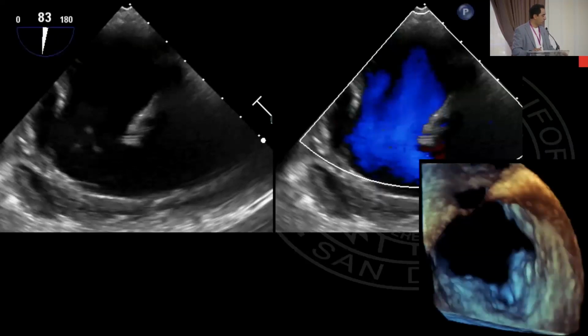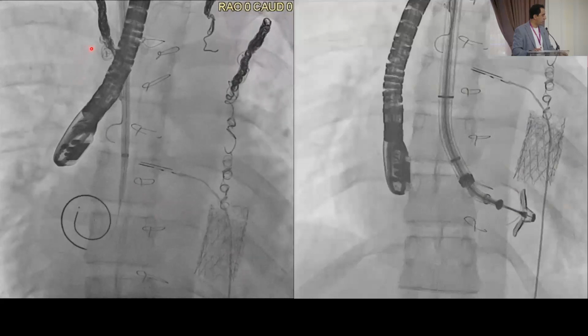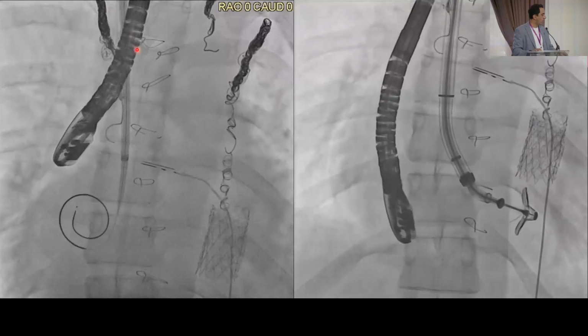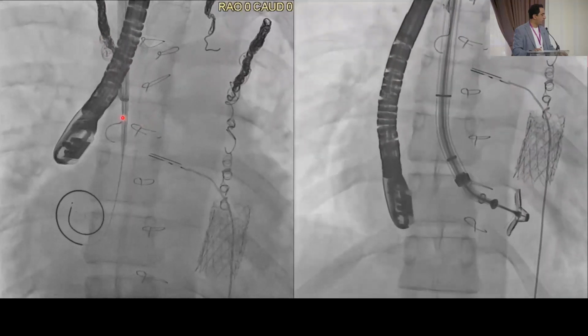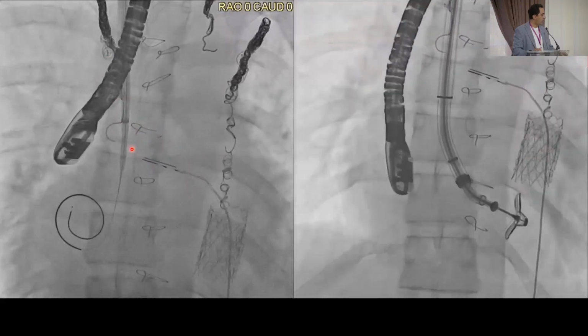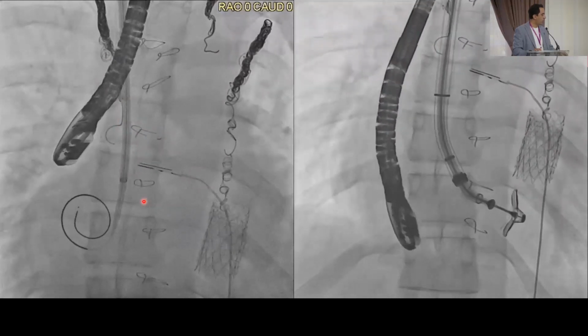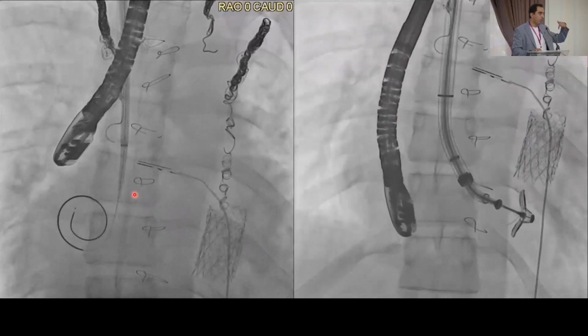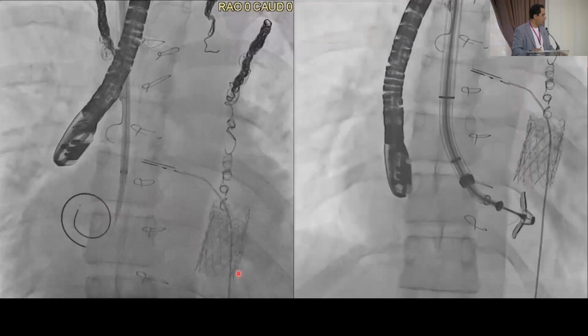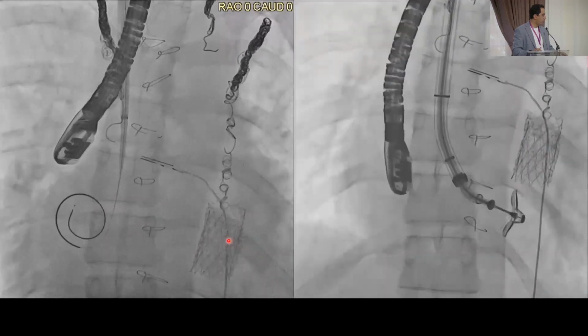And what we ended up doing was going from the right-sided Glenn, which happened to be in close proximity to the roof of the atrium in a straight shot. And we were able to land the clip immediately above the valve from the neck of the patient. And what you see here, this is the stent in the Fontan, which is left-sided.